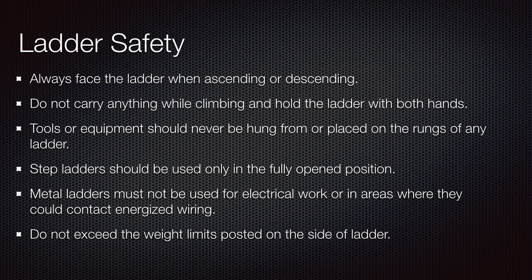Metal ladders must not be used for electrical work or in areas where they could be contacted with energized wiring. The use of metal ladders is restricted to special applications where the heavy wooden ladders are not practical. And do not exceed the weight limits posted on the side of the ladder.